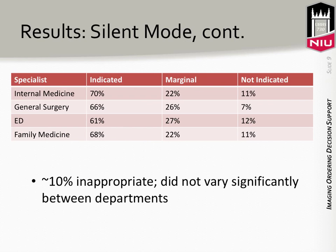And approximately 10% were inappropriate across all departments, and it did not vary at a statistically significant level, meaning that everybody is pretty much doing the same based on the images that they could score. Now, if they could have scored all 55,000 of those images, who knows what the results would have looked like if they had trained the physicians appropriately, making sure that they understand, hey, we're really looking at this right now. We really want you to try to give this system a go.